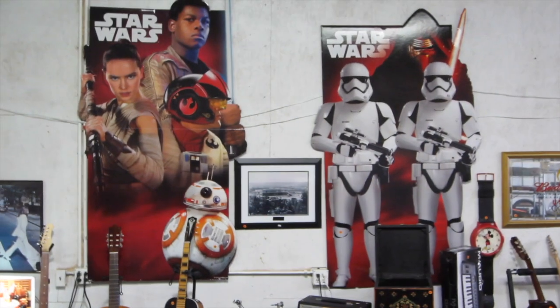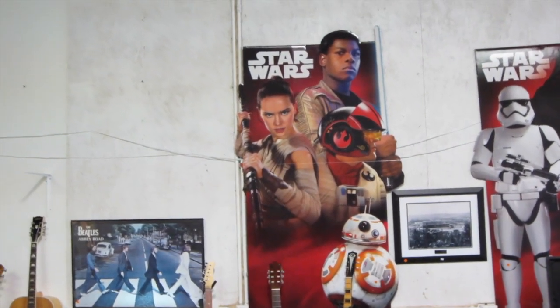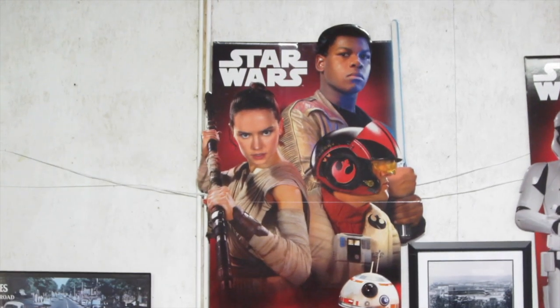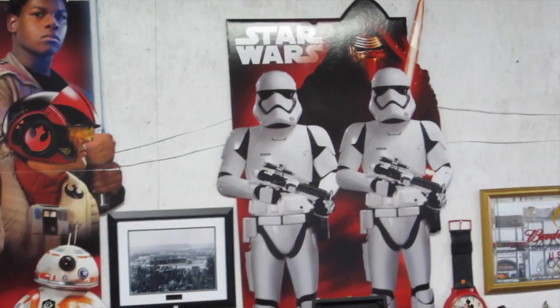For all you Star Wars fans out there, we have got two large promotional posters. They're made of cardboard. They're both over 6 feet tall. These would look great in someone's basement or movie room or man cave or wherever you want to put them. Very cool pieces.